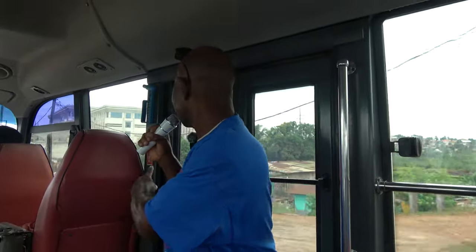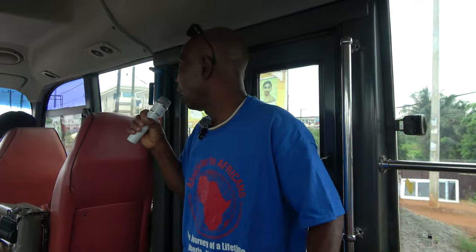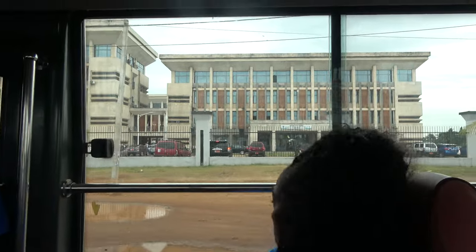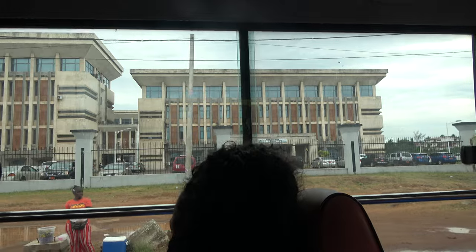Where you see the structure standing, way back some years ago, it was a U.S. military base, they called it the Pentagon. The Pentagon was right there. It was built by the Israelis and the American Pentagon. But they demolished it and constructed this structure there. That is the ministerial complex, the EJS ministerial complex, Ellen Johnson Sirleaf ministerial complex. So government is no more renting private homes as ministries or whatsoever.